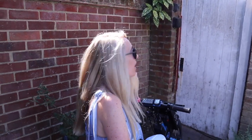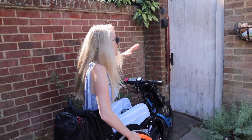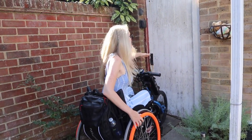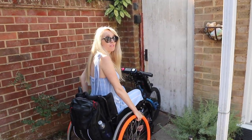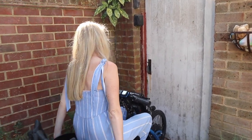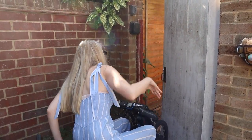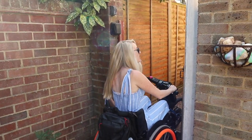We're really lucky that at the side of the house, we have completely level access through to the garden. So I can pull up like this. Now, because of the Batec, it's quite a wide reach, but I can actually reach the door if I just move myself forward. And I can get through like this.